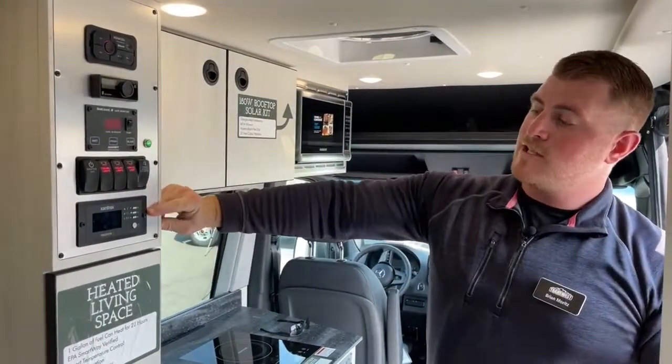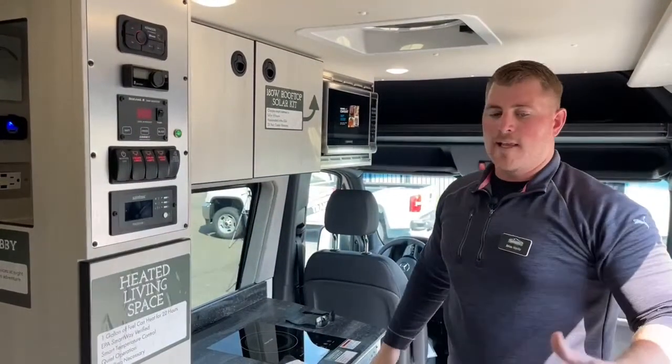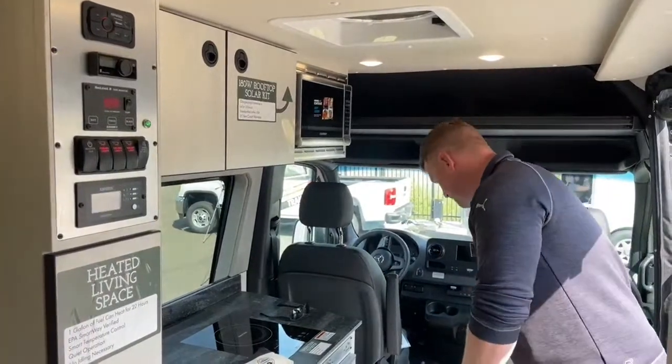Now down below that is just going to be the control for our Xantrex 2000 watt inverter. So just a quick on and off switch. That's just going to convert the 12 volt power from the batteries to 110 volt power, so you can use your outlets and things like that.